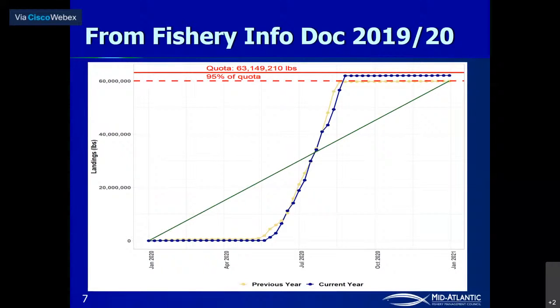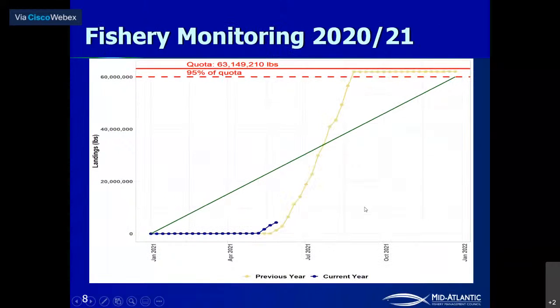So there's just fishery performance report week to week, 2019 in yellow orange, 2020 in blue. Again, last year is blue, the year before orange. Pretty similar performances from my perspective. Started a bit later and was closed pretty close to the quota there. So this is just current fishery monitoring.